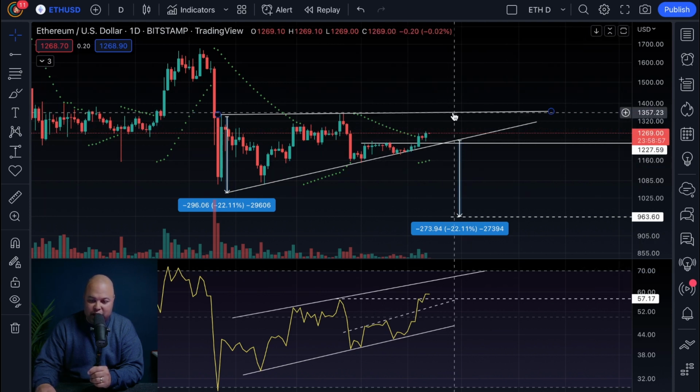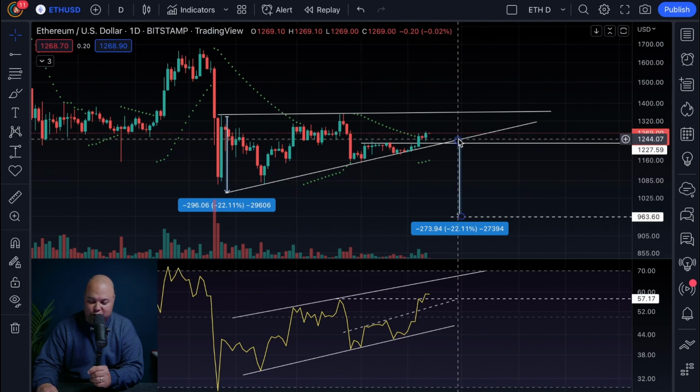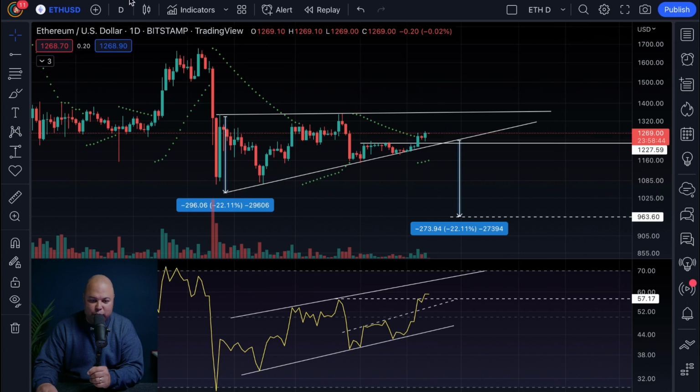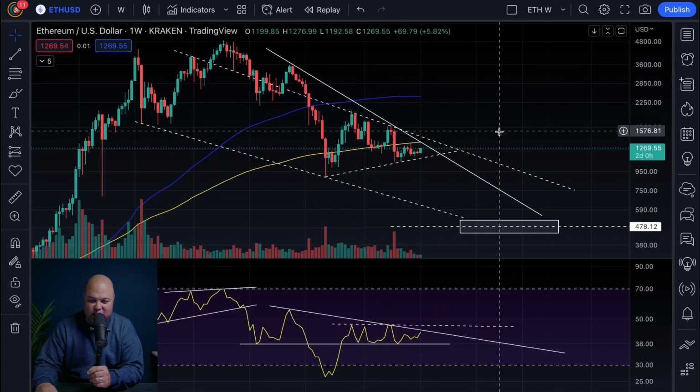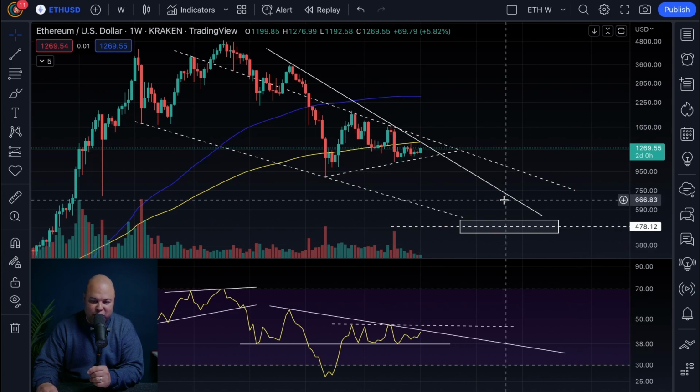So I'm anticipating, if we do hit the top, and I can't guarantee that we will hit the top, a breakdown of about 22% once we break down from this triangle, and that should take us down to about $1,000. That will be a chain reaction that I believe will set in motion our move down towards the final capitulation at the bottom of this market.